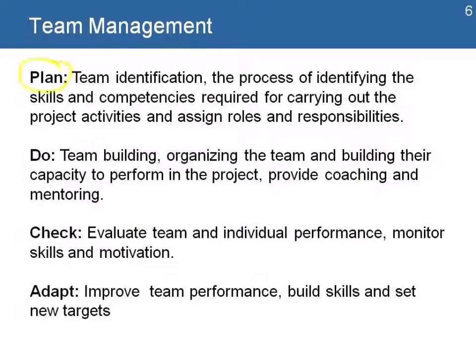The first step, plan, is team identification. The process is of identifying the skills and competencies required to carry out the project activities and assign roles and responsibilities. Then we have team building, where we organize the team and build their capacity to perform in the project. And that's a process where you start as a project manager providing coaching and mentoring. The next step, check, we evaluate the team and the individual performance, and we monitor skills and motivation. And the final step, adapt, where we improve team performance by building skills and setting new targets.